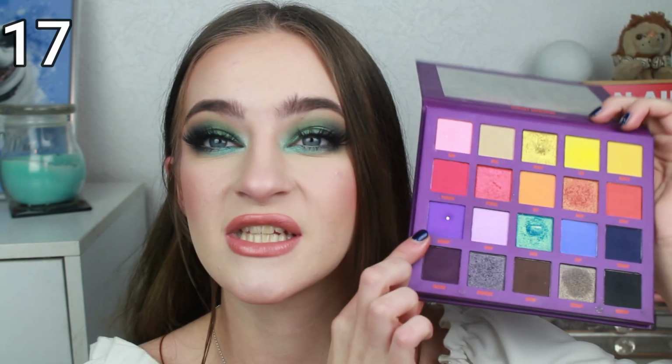Next is, again, the Sunset Horizons palette. Can you tell why I decluttered this? This is the shade Hibiscus. You can definitely see the pan in this. This is like a Barney purple. This is what it looks like. It is so out there and in your face. And I tried to pair it with some blues. Like, I love blues and greens.